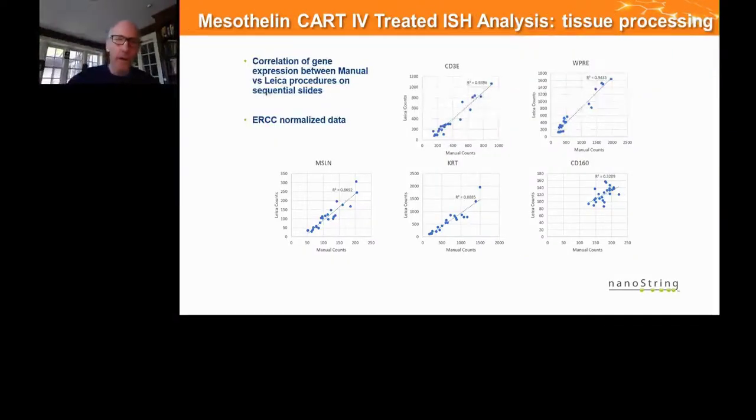And these are the results with the ROIs that we showed before, set at 200 microns. And what you can see here on the top left is the canonical gene CD3 epsilon. And these samples were processed using either a manual processing before loading into the GeoMx instrument, or using the Leica tissue processor that's automatic. And you can see there's a very high correlation in the T cell genes, CD3, the WPRE CAR gene, as well as on the lower left, the mesothelin gene, which is in the tumor cells in those images.